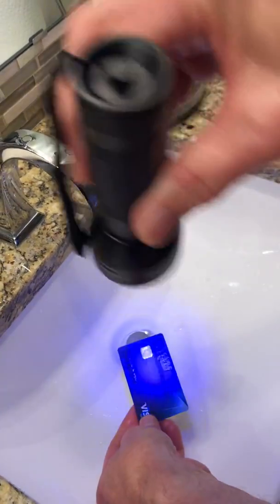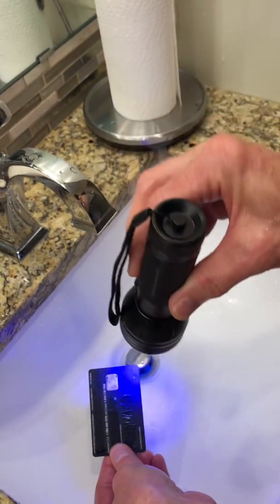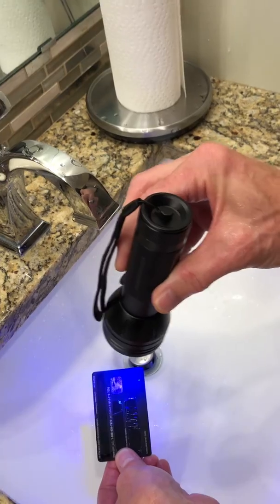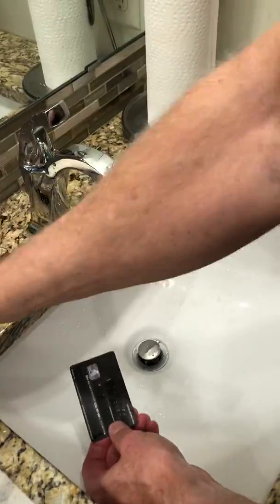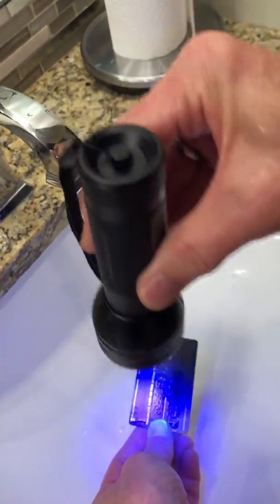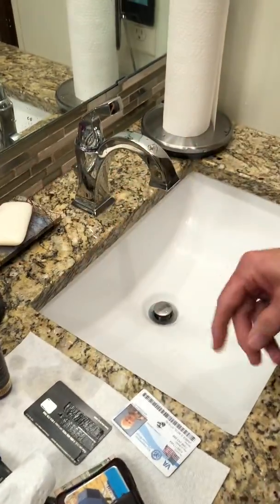And we'll turn on the light. And sure enough, it looks much better than before. And there's a little piece I missed right there, if you can see it kind of lighting up on the piece of the card. So that's something I have to go back, wipe it down, go back, and now if you see it's nicely cleaned up. So wouldn't it be great if we could do that with the virus?